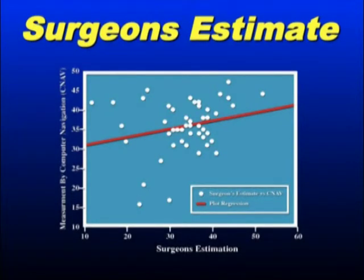And if we look at my own data, and this was using manual instrumentation, I had 25% of the implants outside of 5 degrees of my target number, and I had up to 10% that were outside by 10 degrees, so that I too was not hitting the number as often as I wanted.